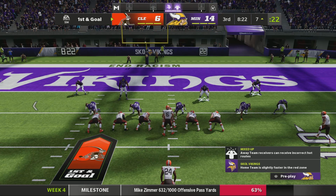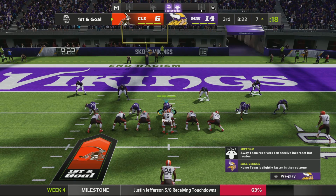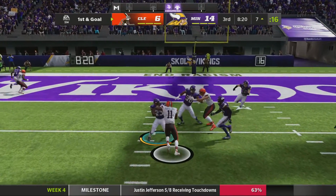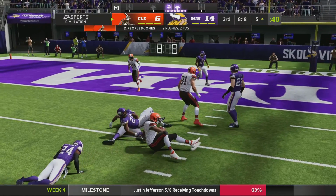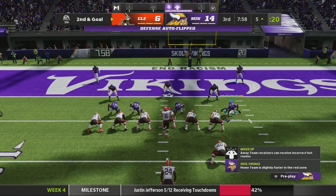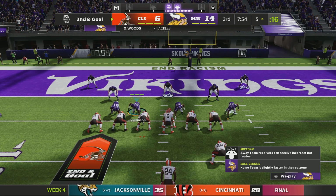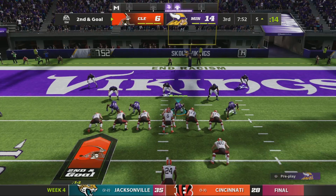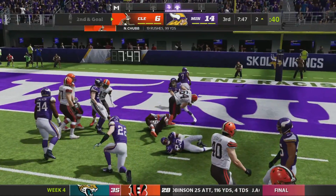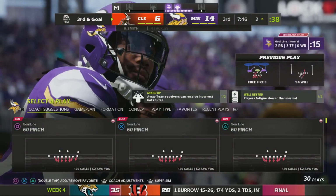Uh-oh, here come the Browns. Mayfield hands off to the running back. Oh, okay. All right, second and goal from the five. Mayfield hands off to the running back. Down to the two. Third and goal.